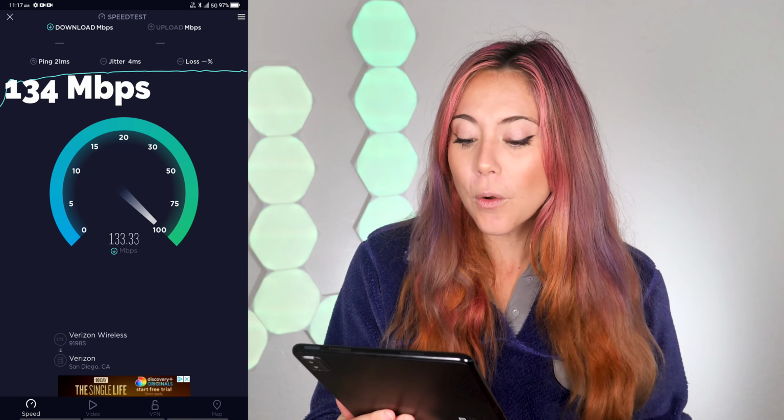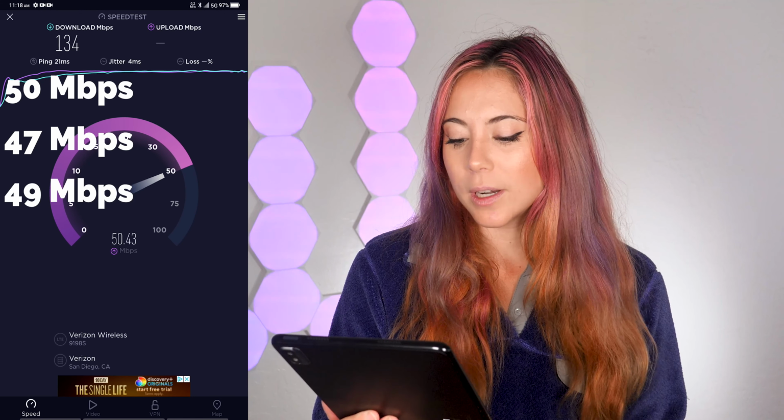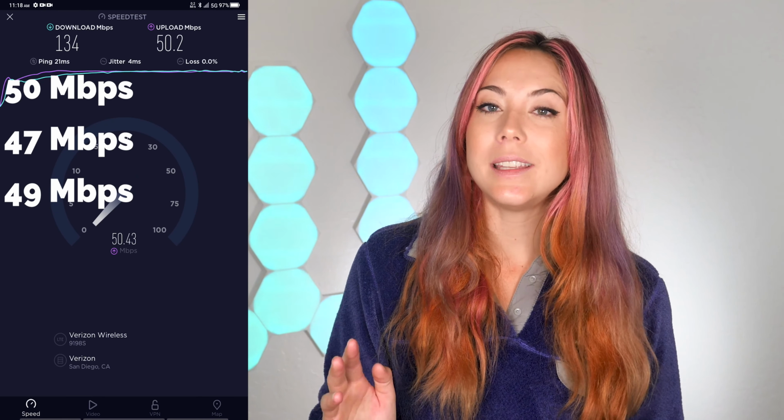I ran 3 different speed tests in the store, and I got the highest speeds I got all day inside the store. I made sure my Wi-Fi was off, so there was indeed some really fast Verizon data inside the store, but not ultra wideband speeds. And when my system was testing it out, it said it was connected to LTE, not 5G, but overall these were the fastest speeds of the day. I got 134, 127, and 129 download speeds, and then I got 50, 47, and 49 upload. So my fastest upload speeds of the day happened at the Verizon store, as well as my fastest download speeds. So you know what, on that end, that's great. Verizon is making sure Verizon customers have fast data in store.